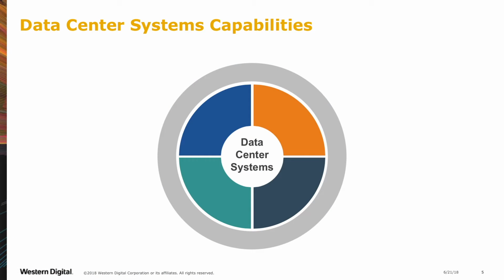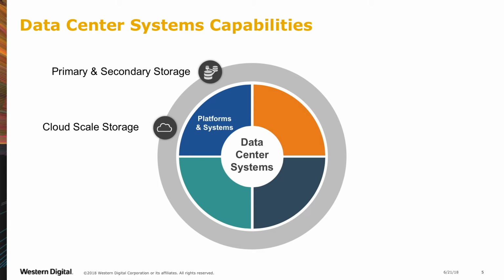This idea of symbiotics design is unique to Western Digital, and it's one of the things that really makes us different and gives us the ability to bring unique capability to the market. I wanted to frame for you the data center systems business unit and what I consider to be our core capabilities as a business. It all begins with products.